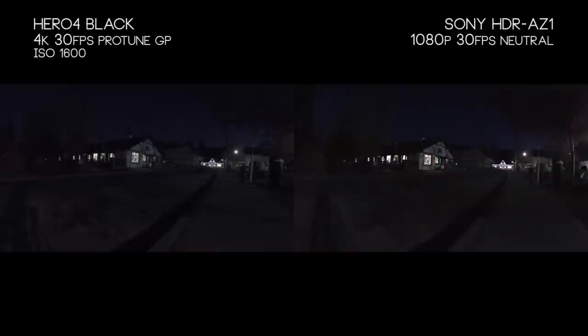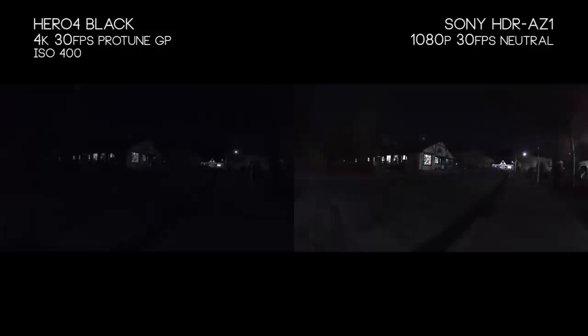Now, what the ISO is doing is it's actually controlling that grain level. So we told it to go from 6400 to 1600. Now, what that's going to do is make our image a little darker, but we're heavily reducing that grain amount. And we can actually take that all the way down to 400, but our image is going to get so dark to the point that it's near impossible to see.